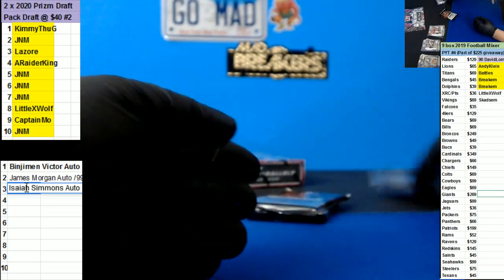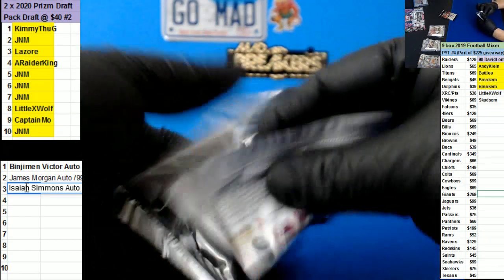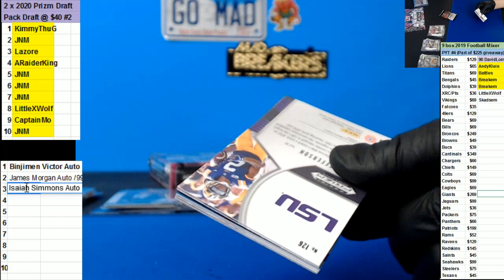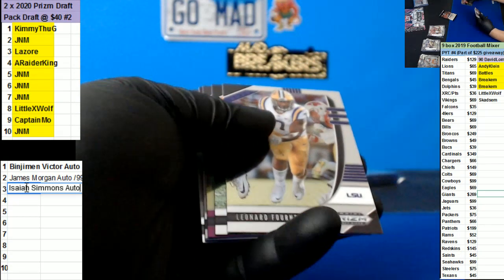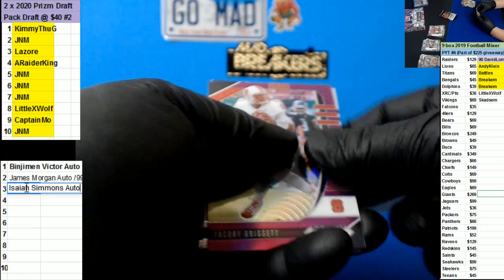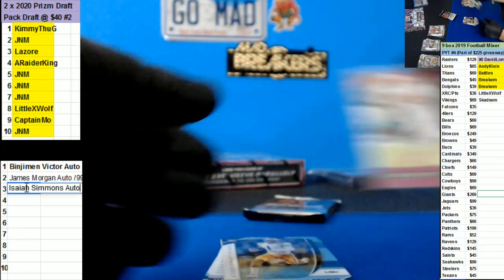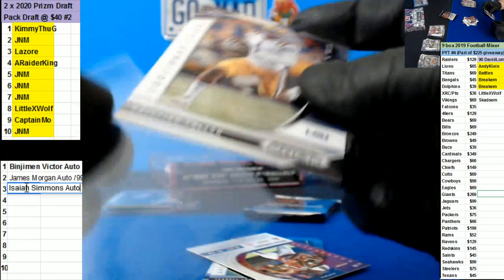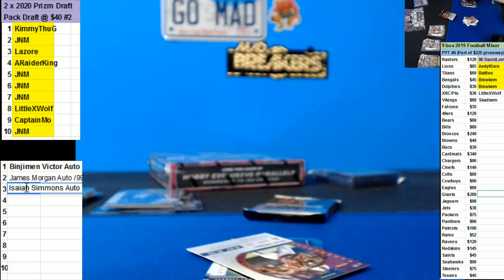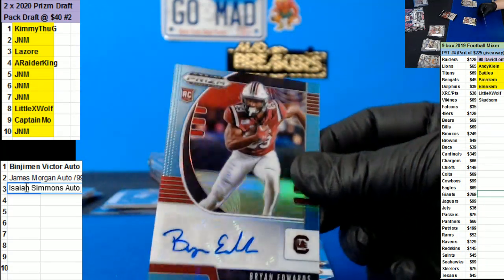All right, here we go. Kobe Brissett, Ronda Lethier, Christian Fulton, silver. Going to be number 230, Brian Edwards.